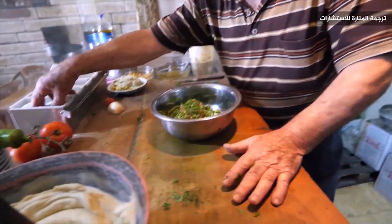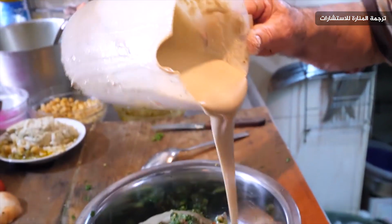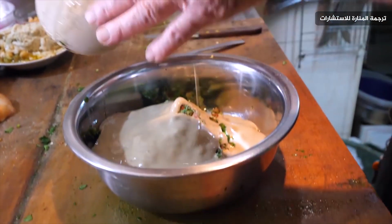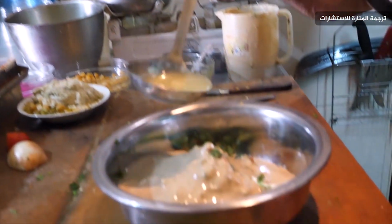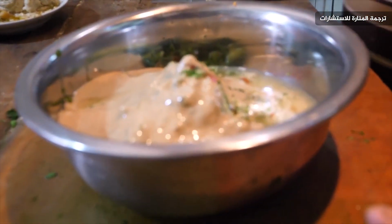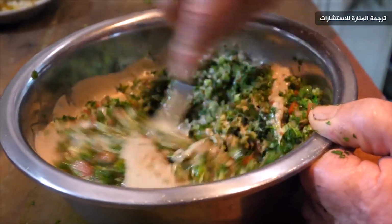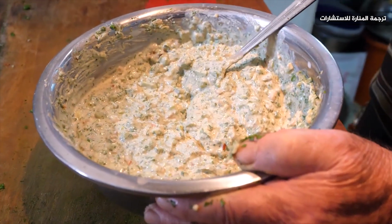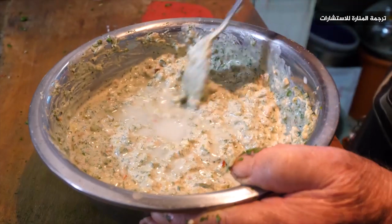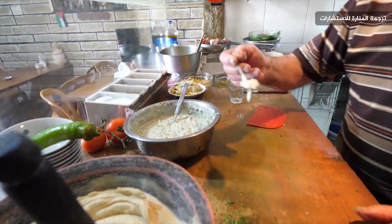Just straight up sesame. No need for oil. It's like a cream with a salad inside.